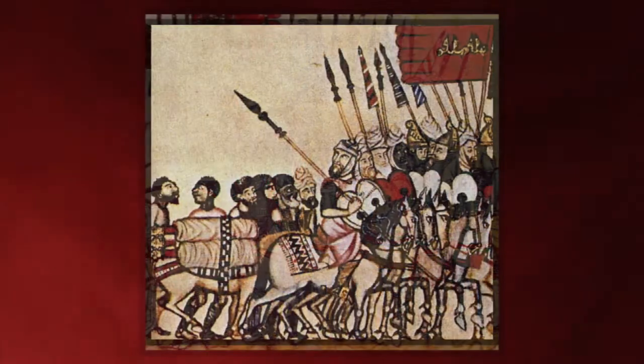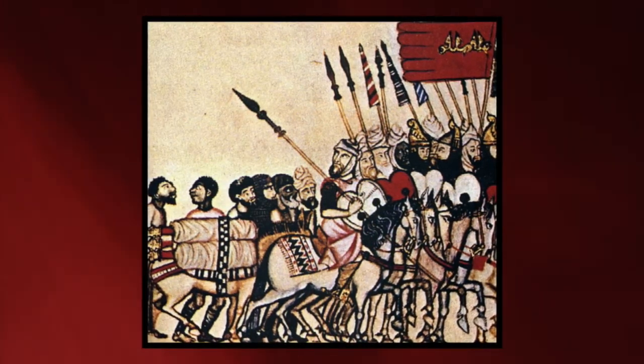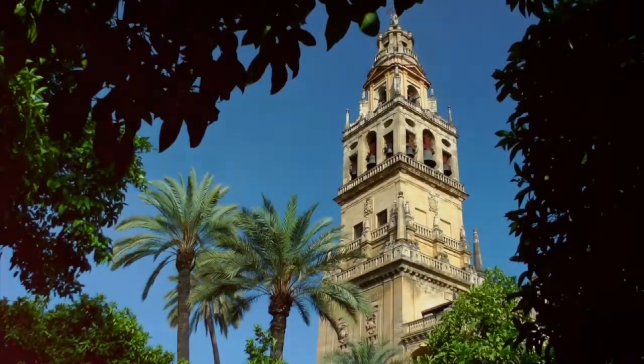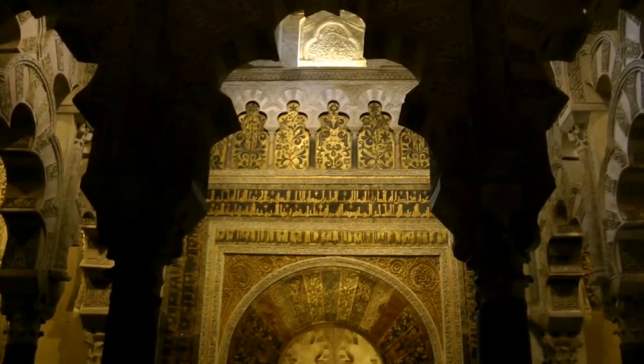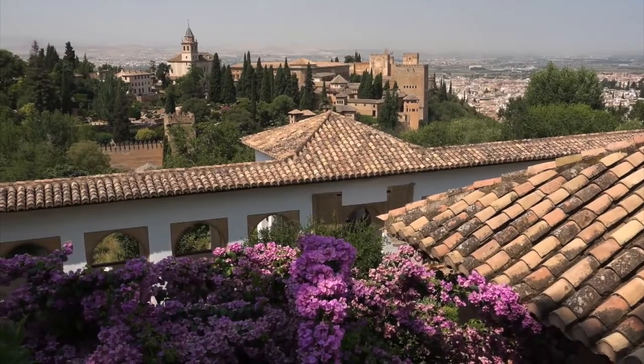In 711, the Moorish period of the Iberian Peninsula began when Islamic Arabs and North African Berbers crossed the Straits of Gibraltar and defeated the Christian Visigoths. What followed was 7 centuries of Muslim rule, where the Moors made their mark with science, music, art and architecture.